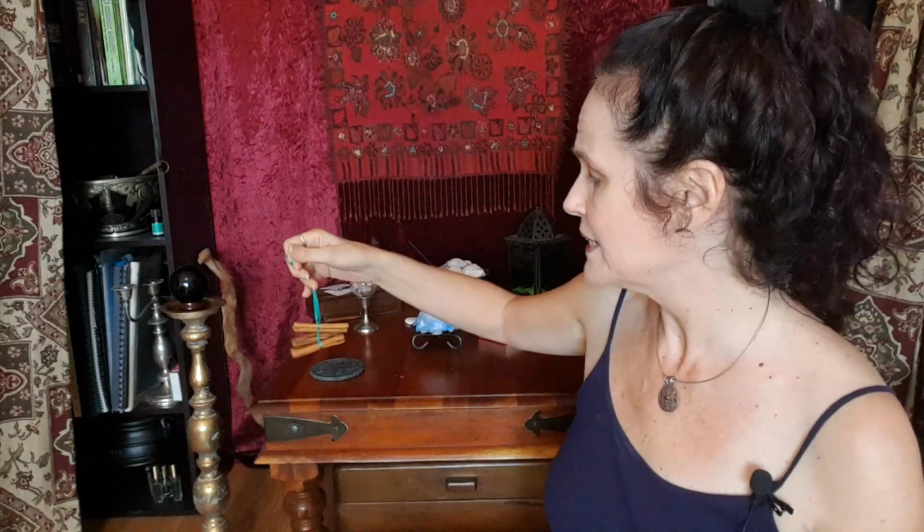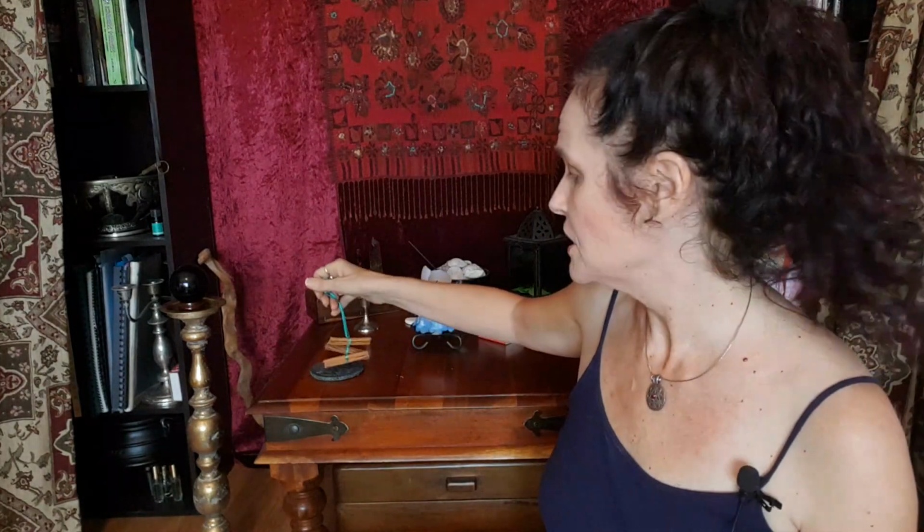So that's an example of simple magic, which is what I'm all about, and pretty much what I teach at Mystery Witch School. I don't teach anything too complicated, especially because it's mostly for beginners.